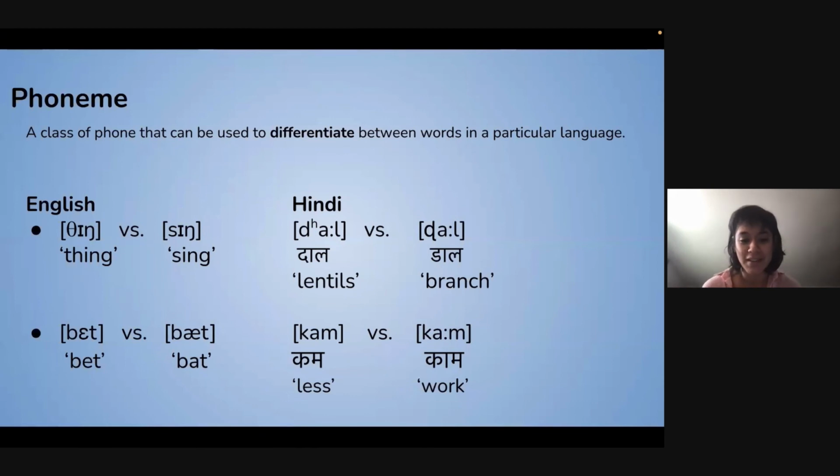Avneet, would you mind saying these four words for us?